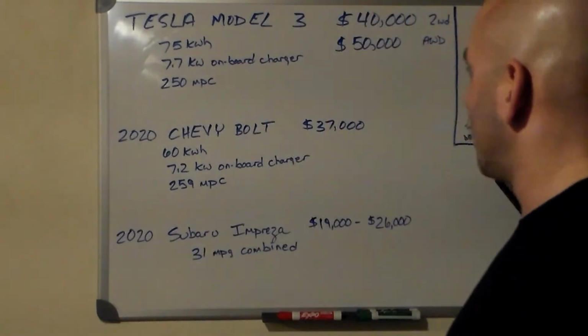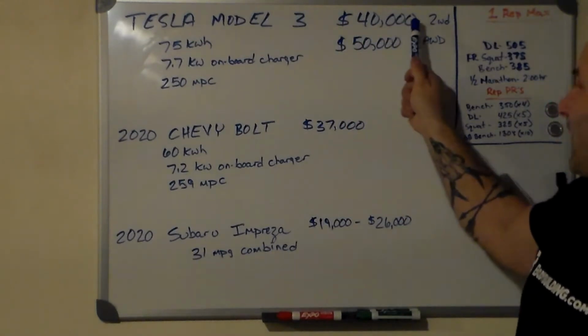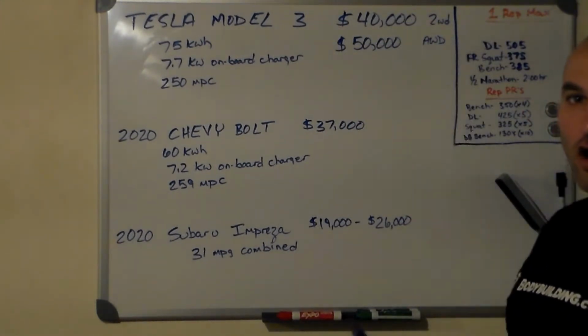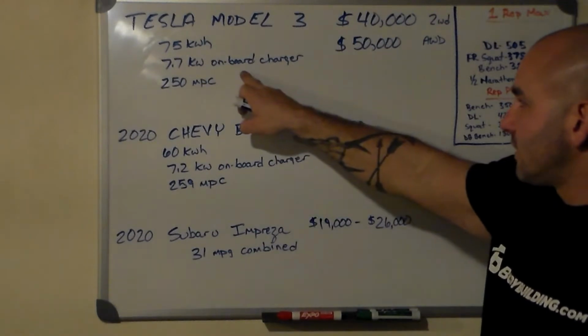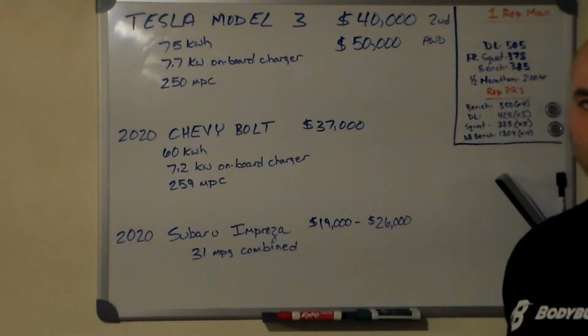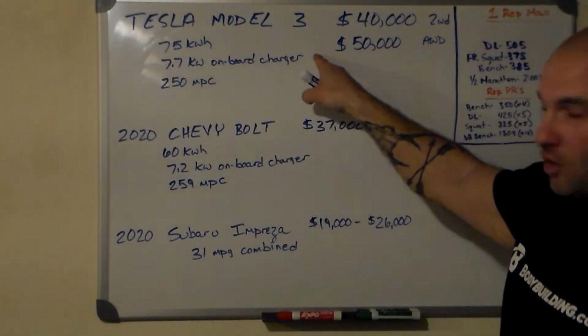So some of the vehicles we're going to be looking at today. The Tesla Model 3. $40,000 will get you the two-wheel drive version. $50,000 gets you the all-wheel drive version. This vehicle comes with a 75 kilowatt-hour capacity battery, 7.7 kilowatt onboard charger, and 250 miles per charge. Now, the reason the onboard charger matters is we're going to get into that in a little bit here.